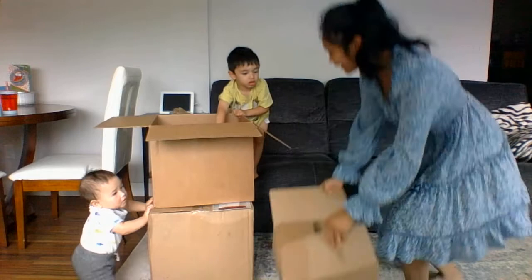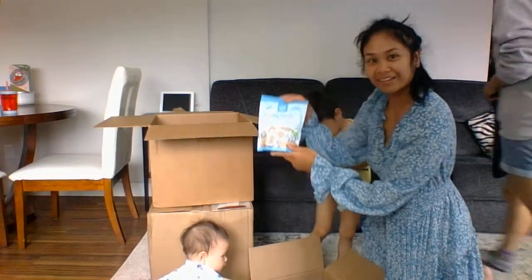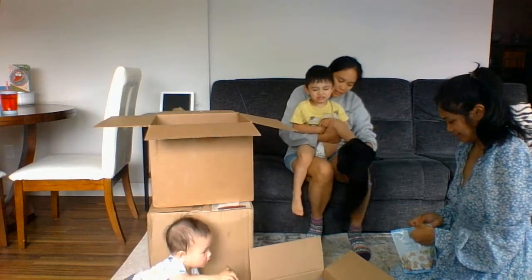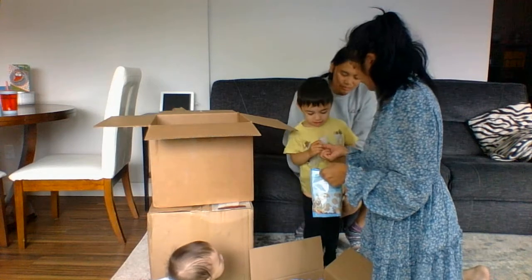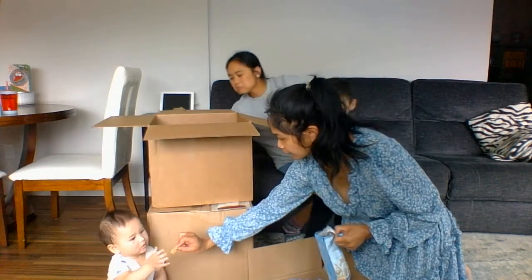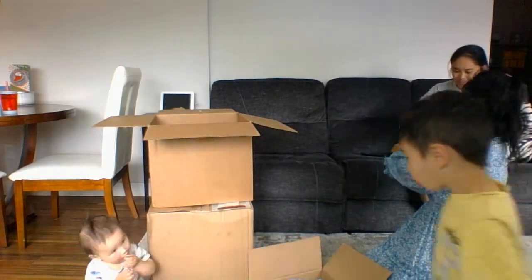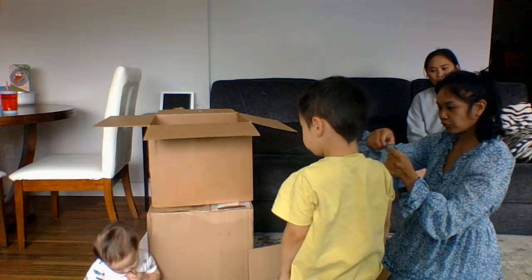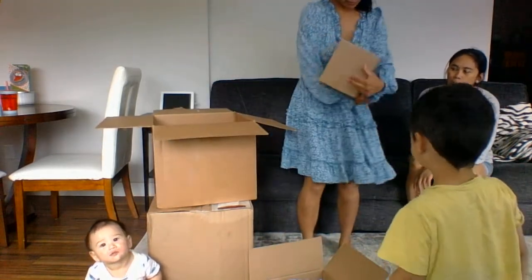Look at it! Cookies! You want to try out the cookies, buddies? So this is chocolate chip cookies. Eat it slowly. So these chocolate chips have broccoli and spinach in them. And it's peanut free, organic, no GMO, and simple, clean ingredients. Good. Yum yum.